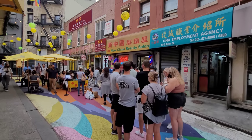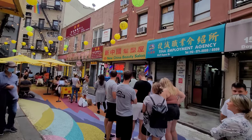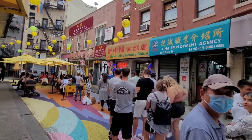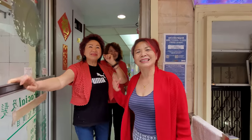We're right across the street from the Nom Wah Tea Parlor, one of the original dim sum parlors still left here. It's a really cool street. It's changing quickly, kind of gentrifying, so come here quickly if you want to still experience it. Let's do it.